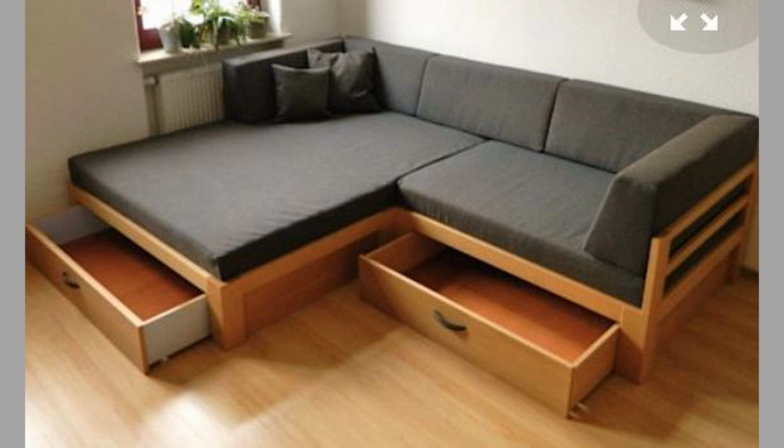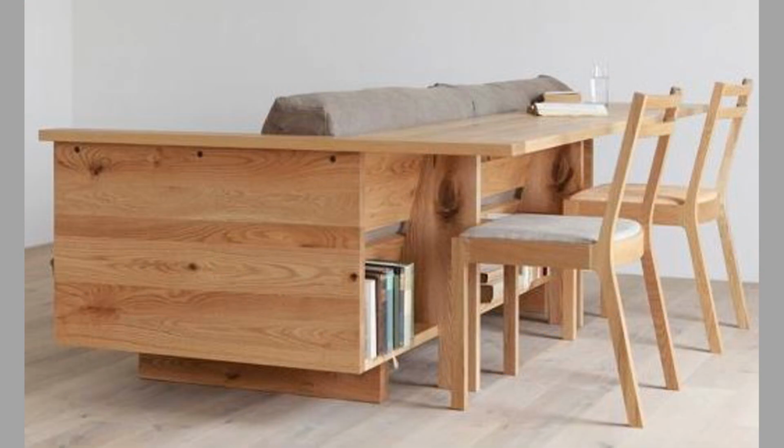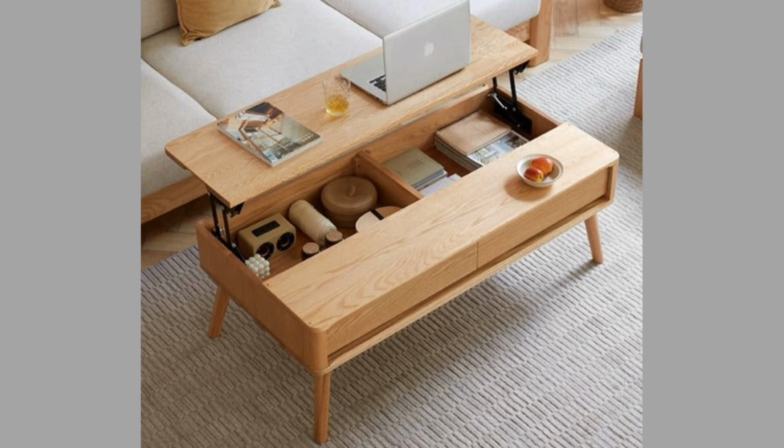There is a quiet power in crafting something by hand, especially when that creation is both beautiful and useful. Among the most meaningful expressions of this power are space-saving wood projects, pieces that not only enhance the look of a home but also improve how we live in it.